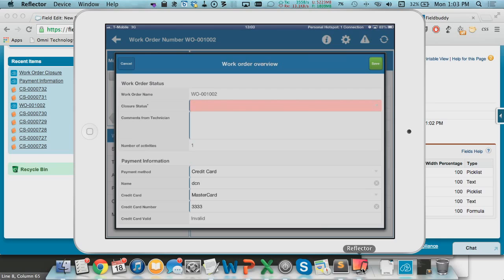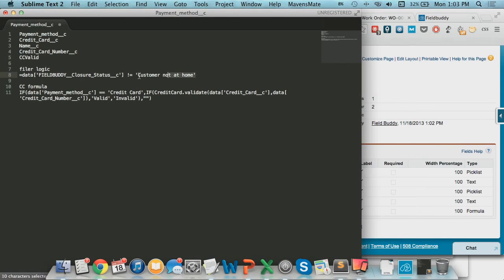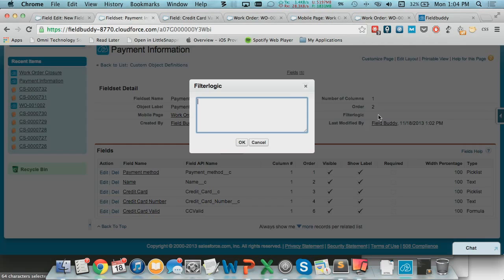So I'm going to apply some filter logic for this complete payment information field set. I have a filter logic here prepared, and I'm going to copy it over first. It says that if the closure status is not equal to customer at home, then yes, do show that field set. But if the customer is not at home, you do not have to show the payment information data. It's not necessary. So I'm going to save it again.